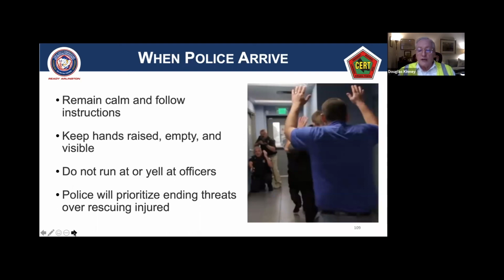When police arrive, remain calm, of course. Hands, again, empty and raised. Do not put your cell phone in your hand. It's an easily palmed small black object. That could be your other gun. This could be your ankle gun.